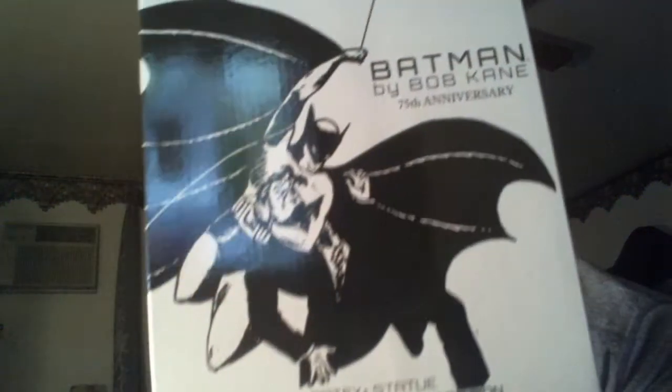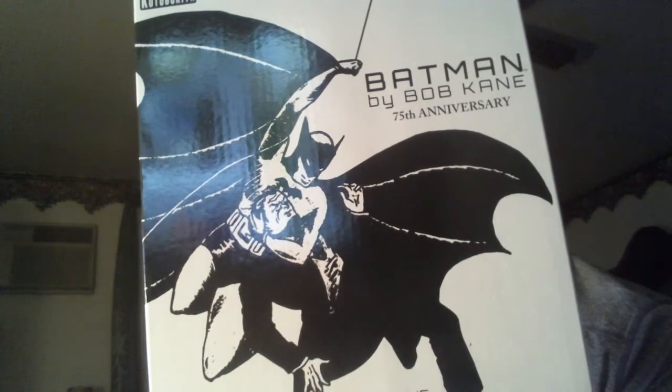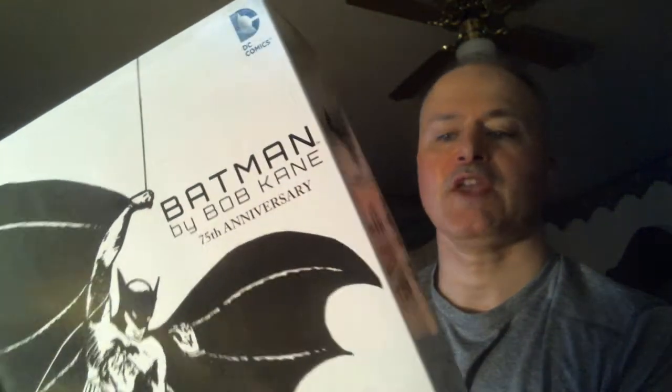Okay, another San Diego exclusive. Batman by Bob Kane. It's a Kotobukiya figure. Okay, it's still sealed, so we will be discovering this together. As I might have mentioned in some of my comic book hauls, I am not a big fan of the New 52, so I find myself sometimes nostalgic for these 1939 versions, actually, of the characters. So this is taking Batman back to his roots.